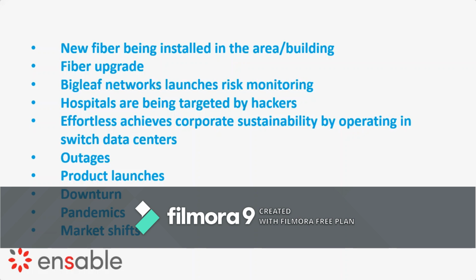Product launches. Again, these are related to some of the things we've talked about before, but this is general. You can find these typically through Ensable, through the vendor updates, or in the news sections of the suppliers you focus on. There's usually at least one or two upgrades, integrations, or changes to the product set at least once a month with most of these providers. You may also find companies who are experiencing downturns or expansions, anything related to pandemics.